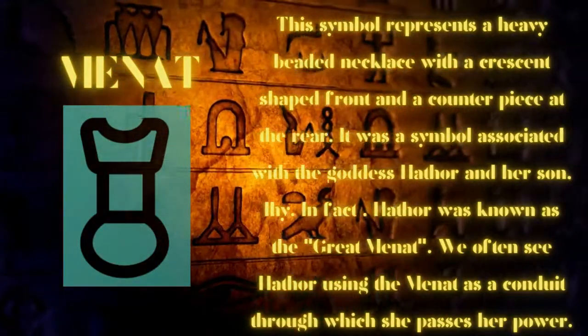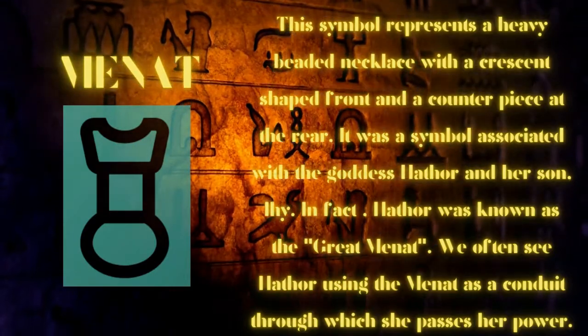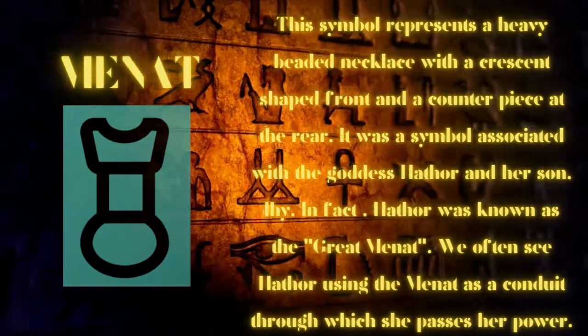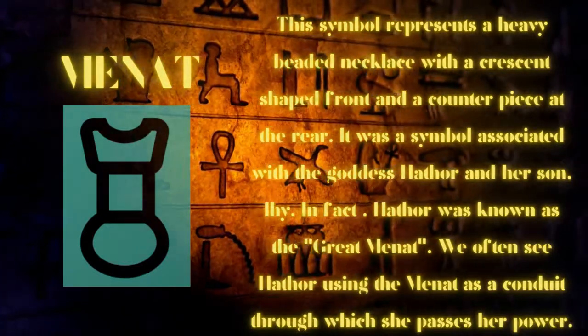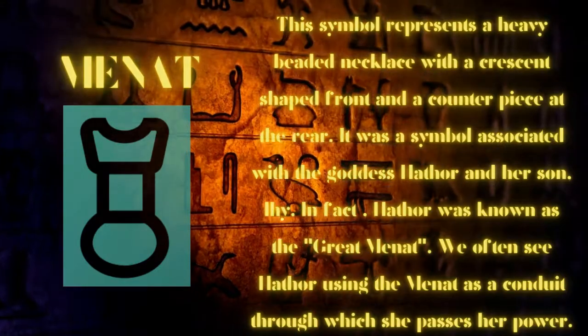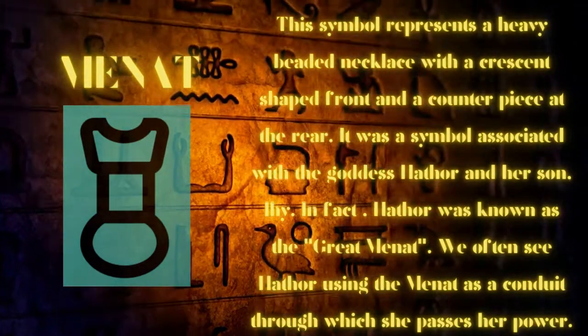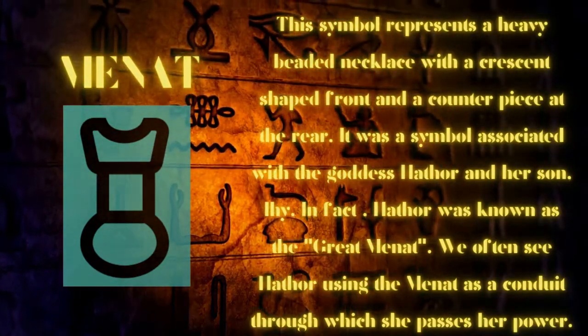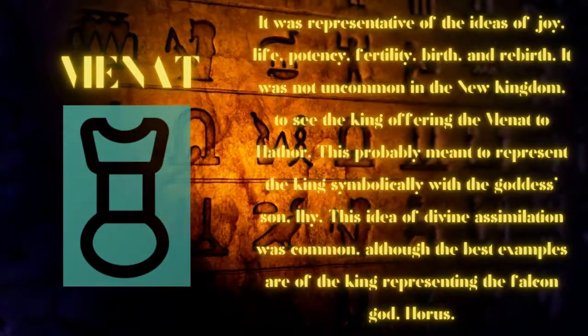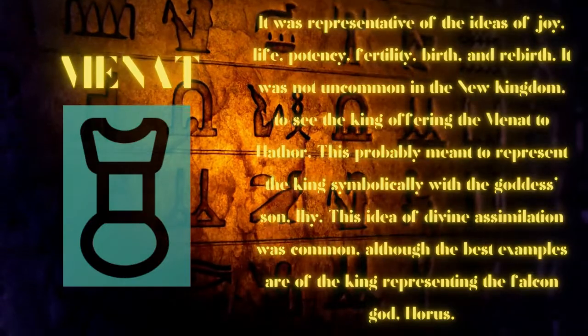Menat. This symbol represents a heavy beaded necklace with a crescent-shaped front and a counterpiece at the rear. It was a symbol associated with the goddess Hathor and her son, Ihy. In fact, Hathor was known as the Great Menat. We often see Hathor using the Menat as a conduit through which she passes her power. It was representative of the ideas of joy, life, potency, fertility, birth, and rebirth.